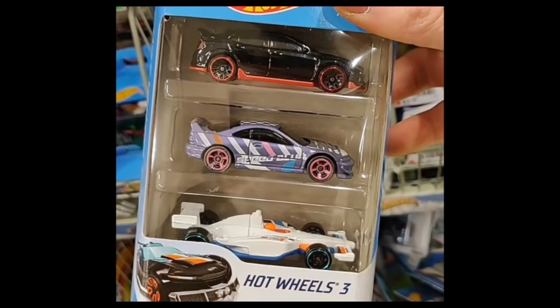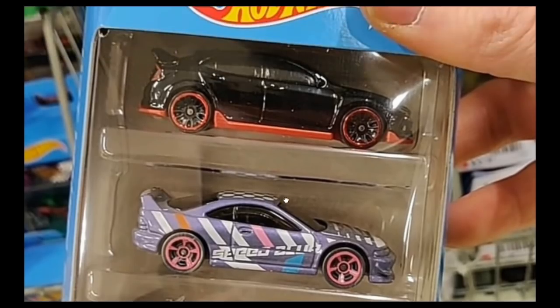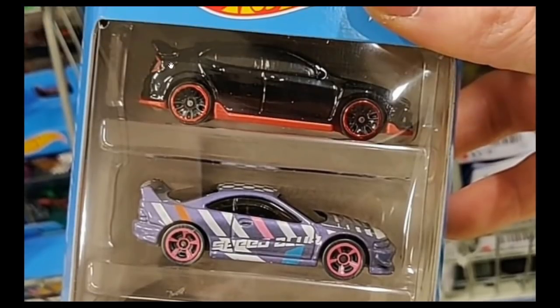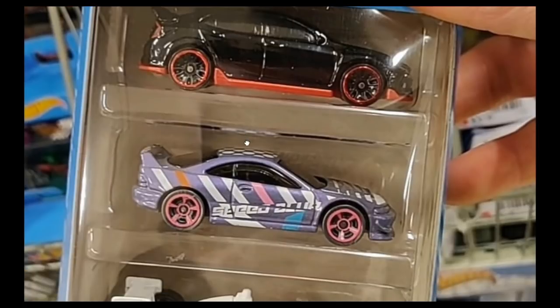And next here, some more news from Hot Wheels, some more new cars from Hot Wheels. This is their new 3-pack. So check out the cars here. This is the black Honda Civic Type R. So among the three, this one for me is the best looking, maybe because I'm a Honda fanboy.